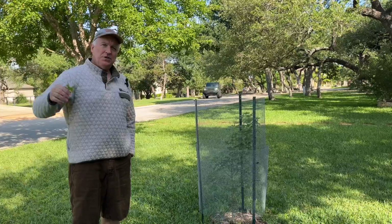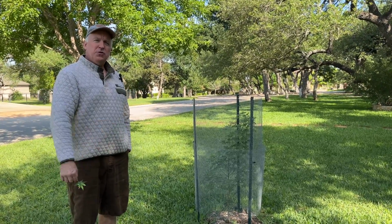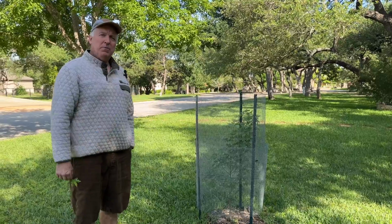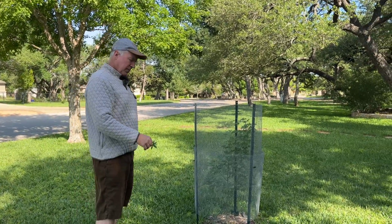But if you want cultivars like this, you'd have to go up to a place like Metro, in Fort Worth. There are other specialty maple places, but that's the one that I'm the most familiar with. Great. All right, and we're going to go see something else now.